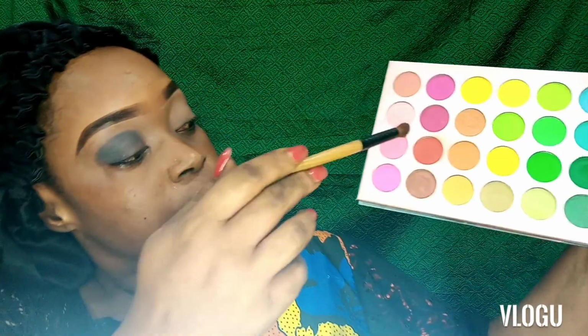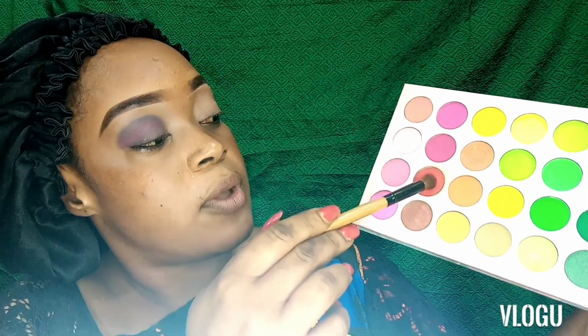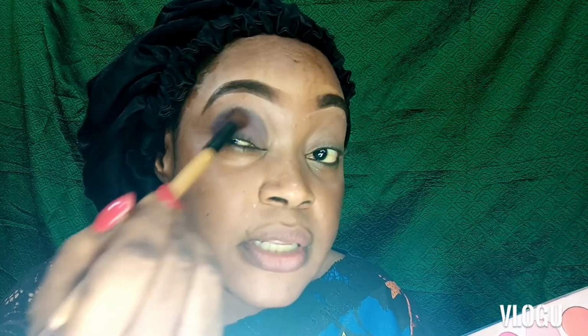I'll be going in right now with another brush, just taking this color right here, this pink, and just putting that beside the blue. But now I'll be concentrating more in my crease area, not going too high. I'll be taking this pink right now and a bit of the orangey color and just packing that just beside the blue. Can you guys see the color I'm having right here? I'm loving this look. It's coming together, guys.